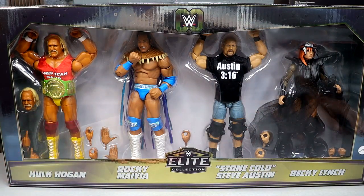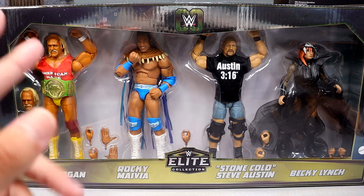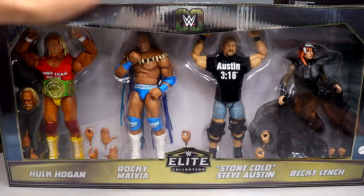We have some new stuff going on. We have some old stuff going on. But we won't know anything about it unless we crack it out of the packaging and find out what these figures are about. But let's shut the hell up, crack them out of their packaging, and see what we got out of this WWE 60th Anniversary Then Now Forever box set.